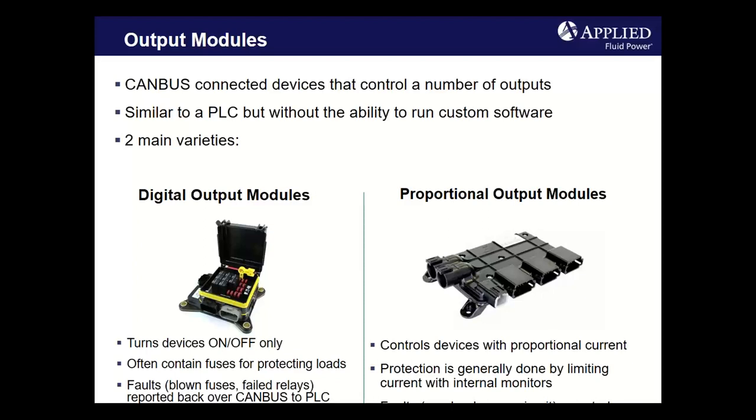Now, these devices generally are not built with fuses inside. Instead, since they're controlling the current themselves, they merely monitor whether or not the current exceeds whatever its maximum value would be for that output. And if it does exceed it, it will turn the output off and it will send a message back to the PLC stating that there's been a fault on output number 7.